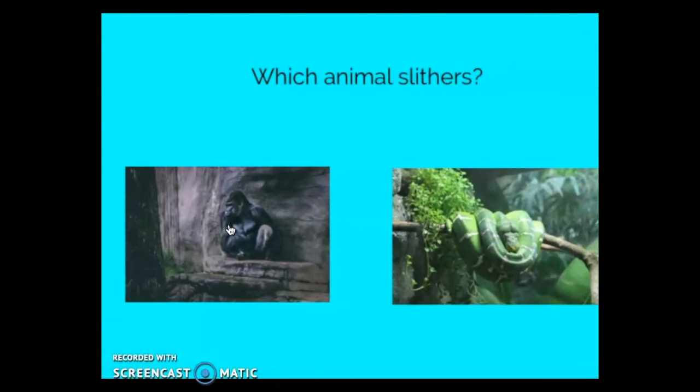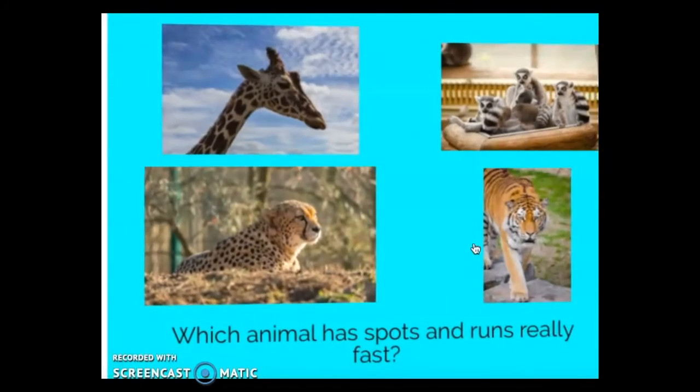For this category, we're going to put animals that slither. Which of these two pictures is an animal that slithers? An ape or a snake? That's right, a snake slithers.